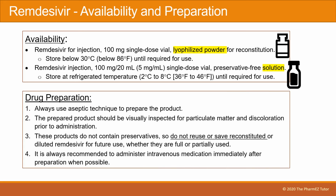When preparing the drug, aseptic technique should always be followed, and the product should always be visually inspected. These products do not contain preservatives, so do not reuse or save reconstituted drug for future use.